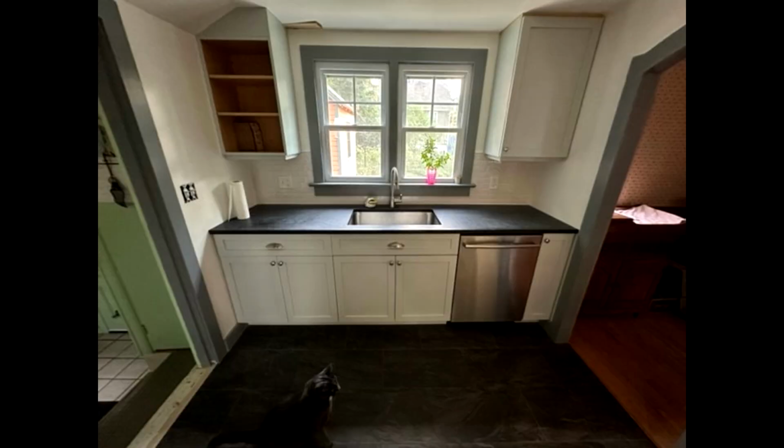What do you guys think? The kitchen looks beautiful. I love it. It's really nice. I think you did good with your choices of finishes, Mark. It looks great.